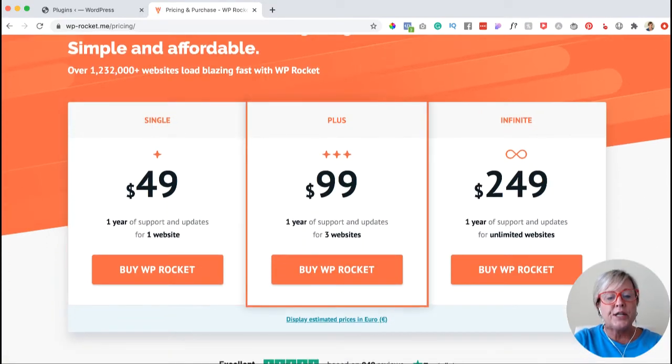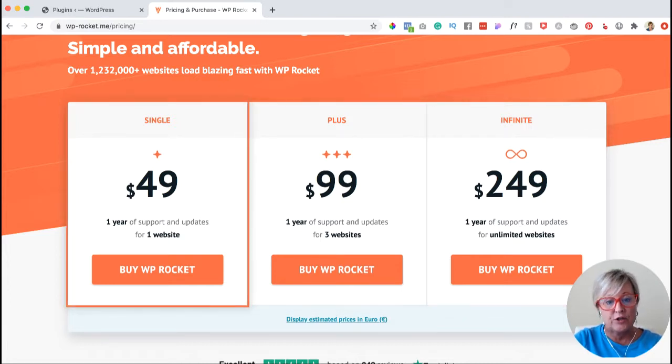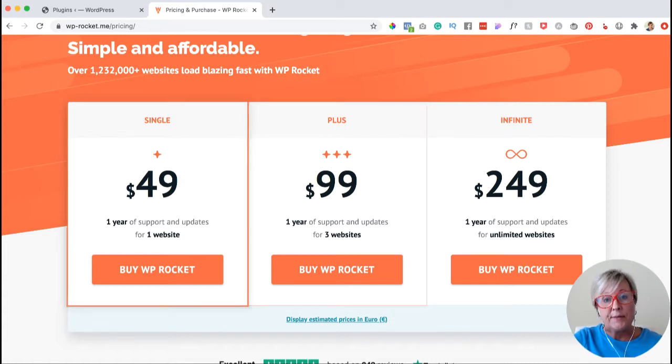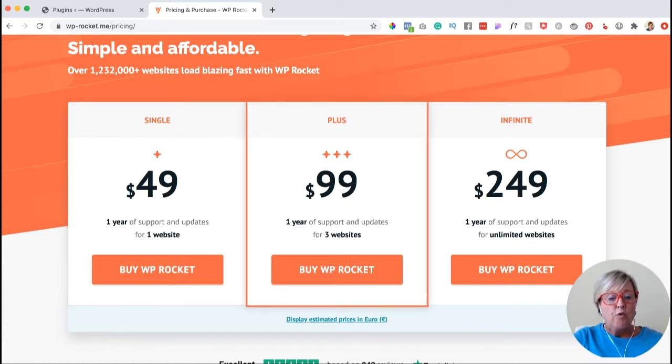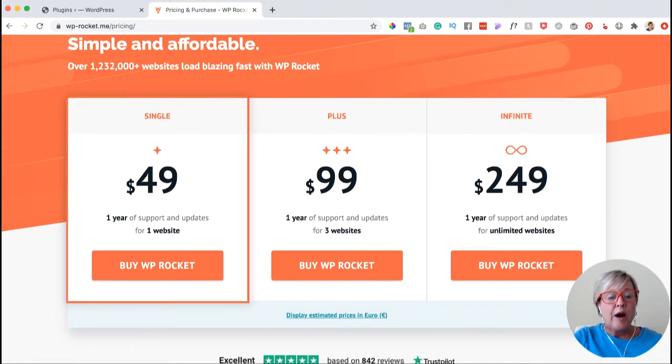Having said that, let's go over to pricing. Now, there are 3 tiers. Each one of them has the exact same offerings. The only thing that is different is how many websites you can use it on. So we can use it on 1 site, 3 sites, or unlimited. For our purposes today, you're going to go ahead and purchase the 1 site. So go ahead through the process.